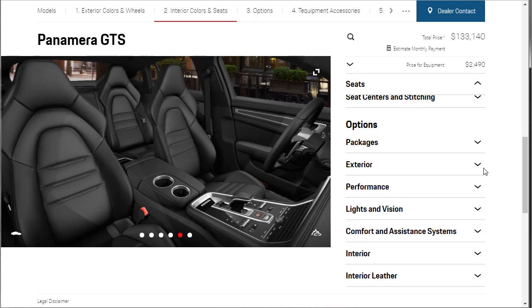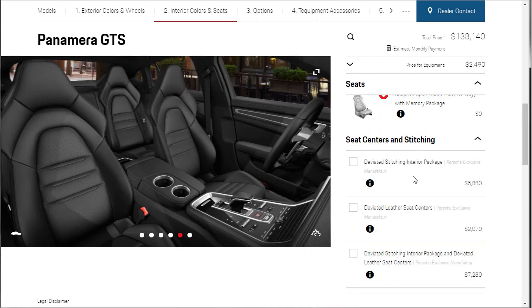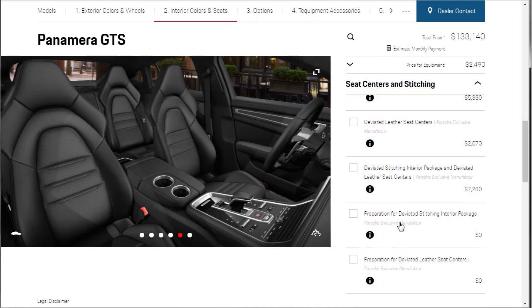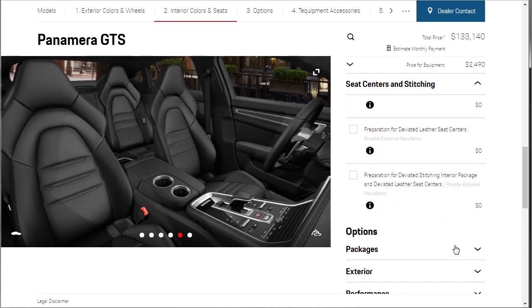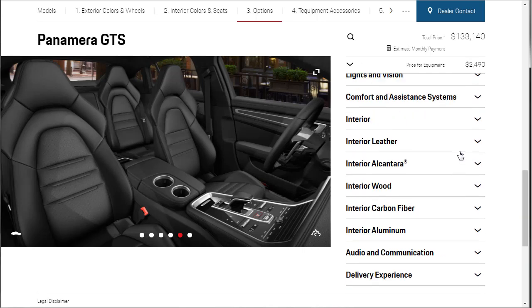So now we've got what? Seats, seat centers, and stitching. We're probably not going to change any of that. Deviated stitching interior package? I don't know. Not for $5,000. It's really not that serious. Deviated leather seat centers? Nope. None of that stuff. Preparation for deviated stitching interior package? No, none of it. I think all that stuff's kind of cool, and I like that you can customize this car almost any way you want. But on some levels, it's just kind of too much, honestly. All right, so we did the seat centers and stitching. We decided not to get anything from that.